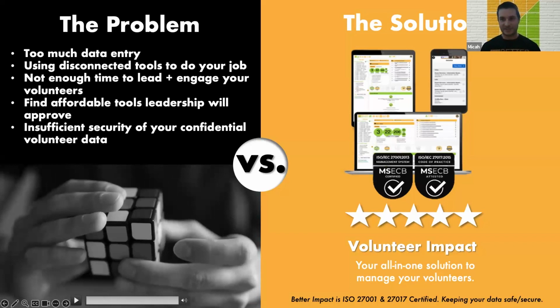An example is intaking new applicants. So maybe there's a form on your website and it's manually entered on a sheet in the back end. And then maybe you're using just so many other tools that are disconnected. So like a separate thing for emailing, a separate thing for signing up, a separate thing for training.